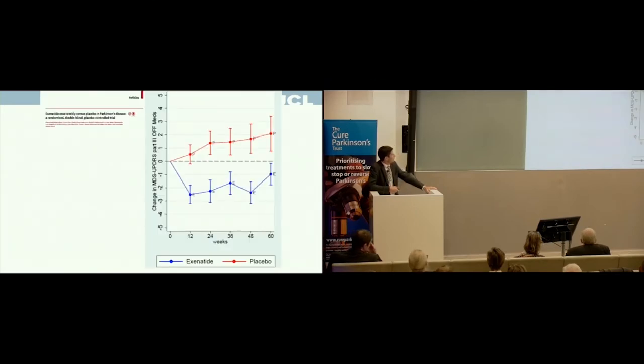And this is what we found. You've seen this already. The people on placebo injections, over the course of the 48 weeks, they gradually deteriorated, and that's what's to be expected in Parkinson's disease. Things get worse year on year. And the people on exenatide, they had an early improvement just over the first 12 weeks, which was interesting. This raises the question, this isn't just stopping cells dying, it seems to be doing something to make people feel better. But then over the course of the 12 to the 48 week period, things looked fairly stable.